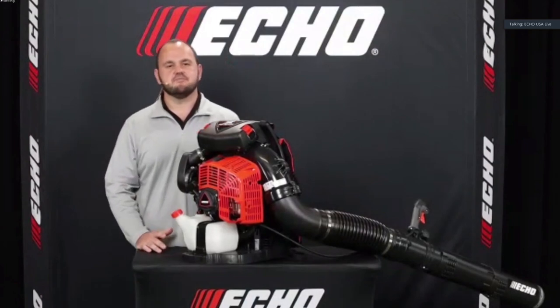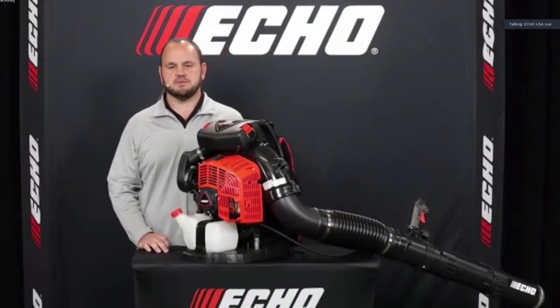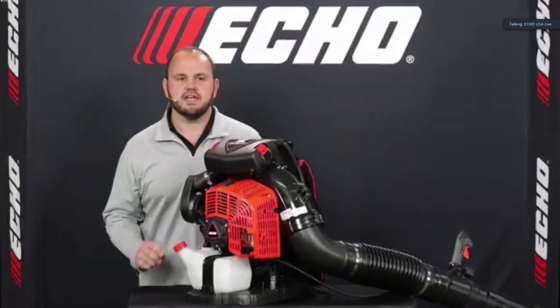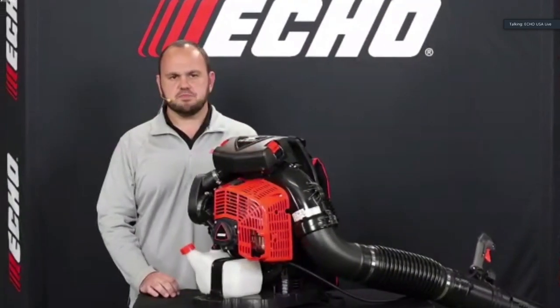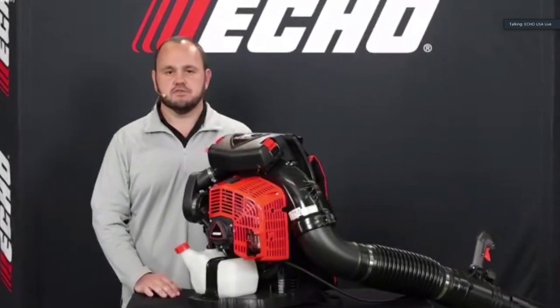You can see the biggest blowers from some of our competitors don't even come close to matching the performance of the PB9010. The PB9010 features a 79.9cc high-performance two-stroke engine with only three major moving engine components. There are no regular valve adjustments needed like some of the competitors. With engine speeds pushing 8,000 RPMs, the amount of air this thing moves is nothing short of amazing.